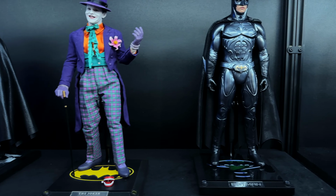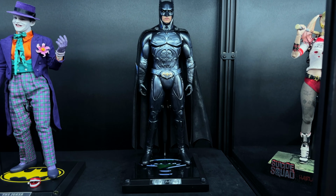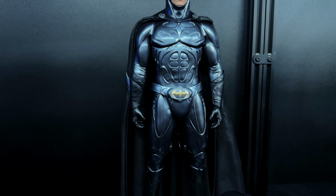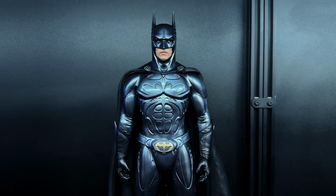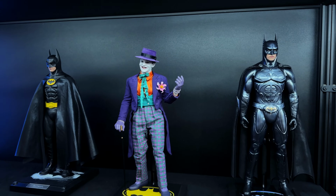And then a figure I was on the fence about getting is the Batman Forever of the Val Kilmer. He does look good. You can't do a lot of posing with him because he's in that thick rubber suit. But I gotta say the likeness is great. It's a different look to Batman. He's kind of got this bluish, grayish shine to him that stands out from the other Batman figures. So I will be getting Robin. He is coming probably in the next month or two.